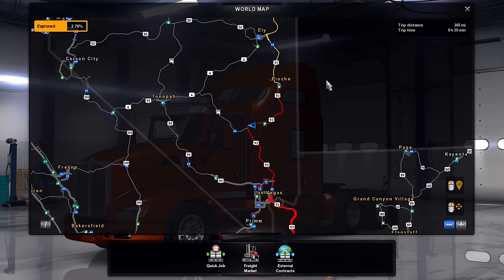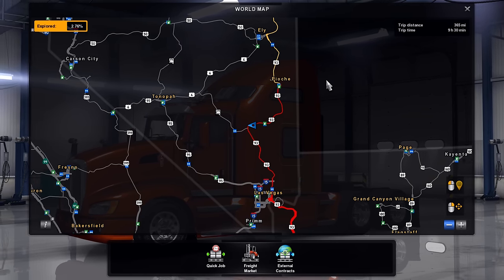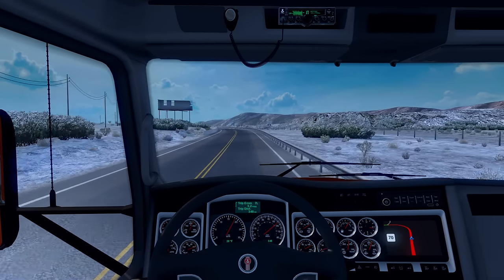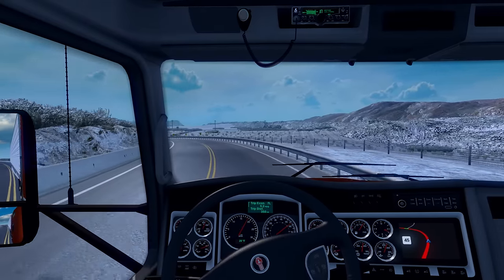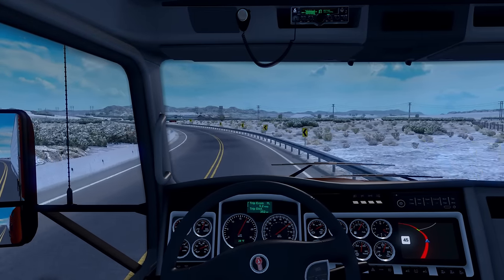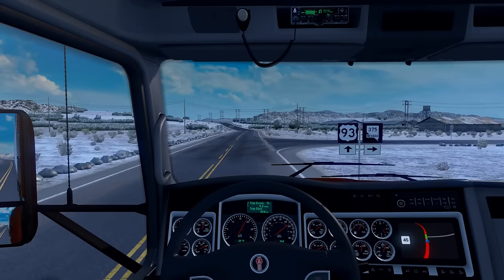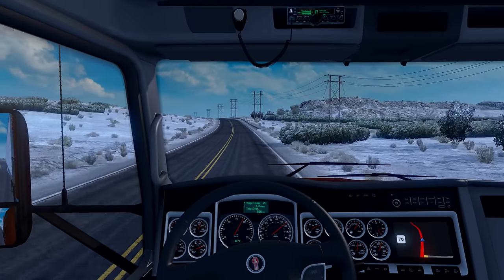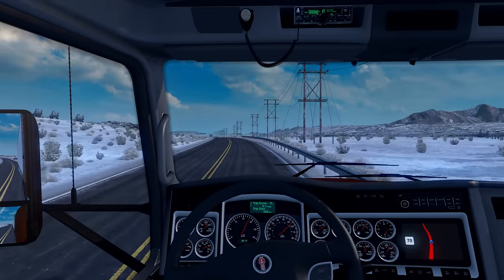Check the map. That looks like we're going to be on this stretch of road till we hit Vegas. And it turns into four lane after Vegas, at least for a little bit. I see that road come to a T, and I'm like, oh crap, am I supposed to turn there? And I looked down at the HUD and I'm like, okay, good, good. Scared me a little bit right there, I'm not gonna lie. Scared me just a little bit.